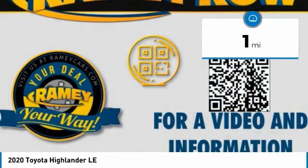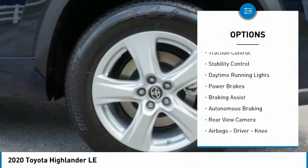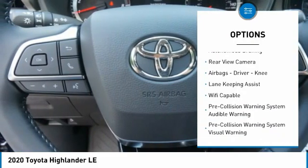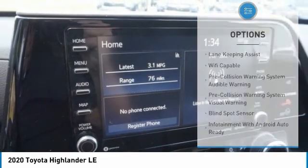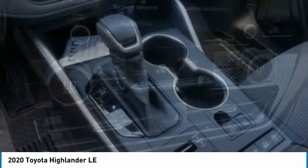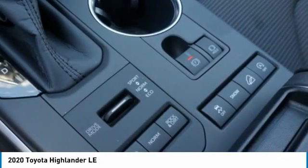Here are some of this vehicle's great options: power windows with safety reverse, hill descent control, traction control, stability control, daytime running lights, power brakes, braking assist, autonomous braking, rear view camera, airbags, driver, knee. Take this vehicle for a spin and see why so many shoppers are now proud owners.